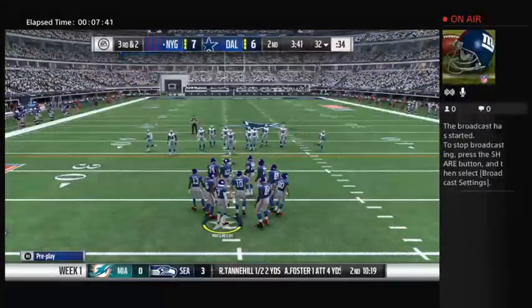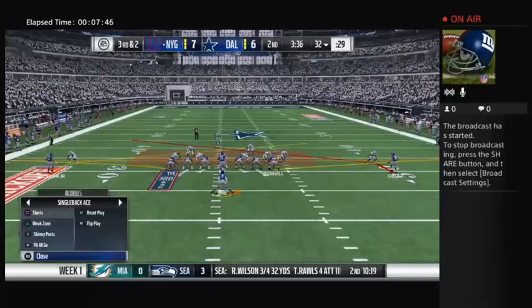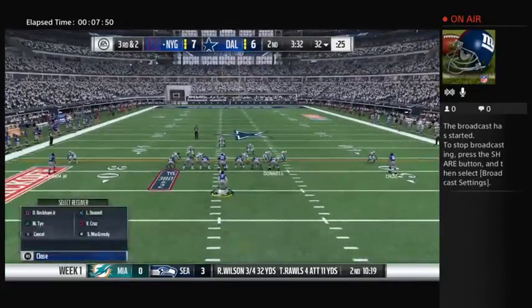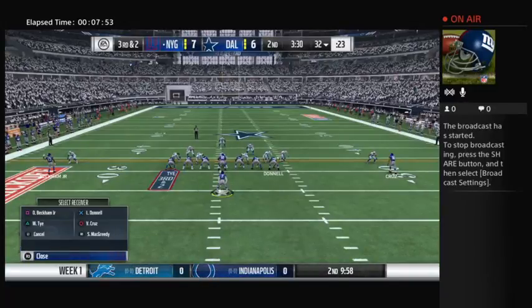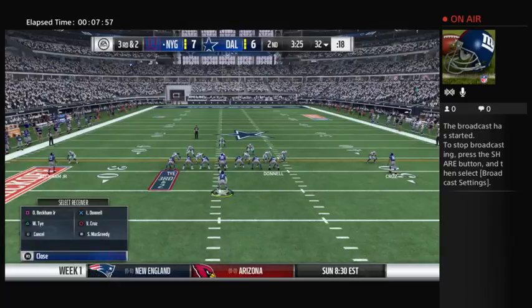Tyrone Crawford in on the tackle. Some of the most unselfish players on any football team, defensive tackles, because we ask them to just eat up blocks, allow other people to make tackles. But when he can make a play himself, as we just saw there, that's a big day.